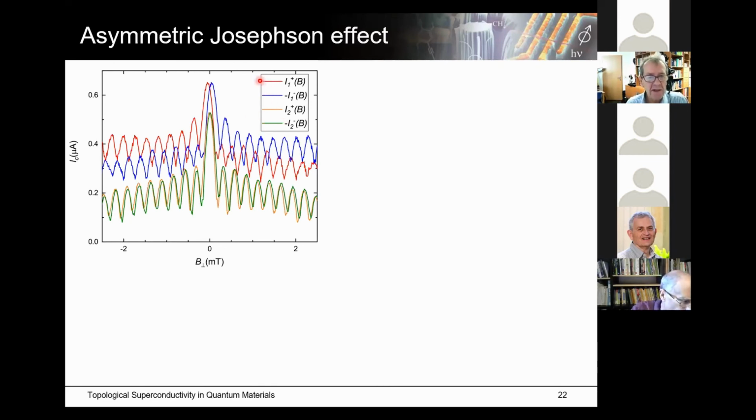Maybe the most pronounced one is the red and the blue. So the red is sample 1, current positive, magnetic field positive. And here we reverse the current to the opposite direction. And to show it on the magnitude scale, we change the sign here. So the blue and the red don't overlap. So they break this kind of symmetry, which one might naively expect.